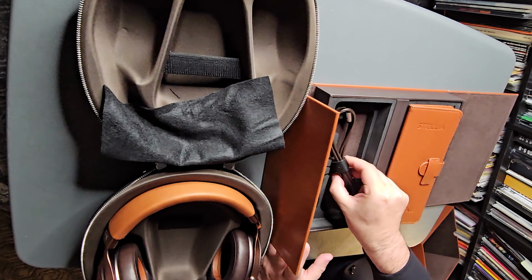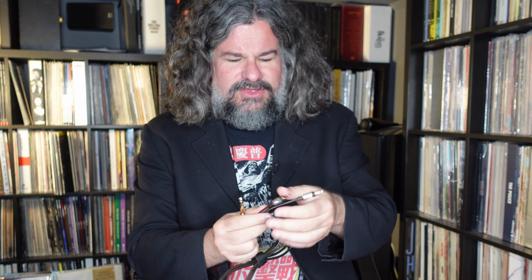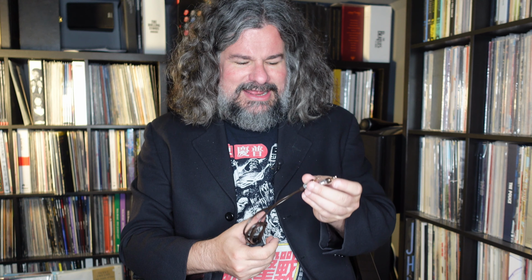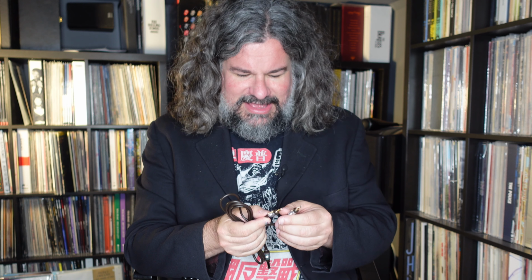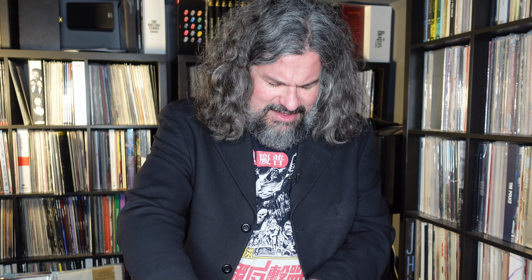And then also inside here we have, as I said, your 1/4 inch to 3.5 millimeter stereo unbalanced headphone cable. It's a nice cable. It's relatively light, relatively short, you know, working for a portable player. And again, the same Focal 3.5 millimeter single-ended for right and left, with little right and left markings on that. Really lovely, just exactly what you want. Just a box that contains all your stuff.